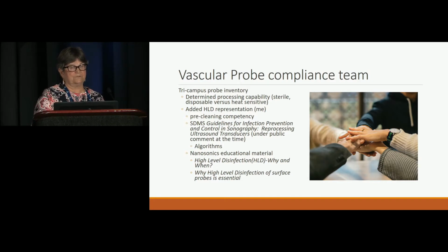I had as my document the SDMS Guidelines for Infection Prevention and Control in Sonography, Reprocessing Ultrasound Transducers, which was under public comment at the time. But it was a very good document that was based upon guidelines from the CDC, AMI, et cetera, and the FDA. They had some algorithms that were not bad at all and gave us some guidance. So once again, I started focusing on the pre-cleaning, and used this document also for algorithms.